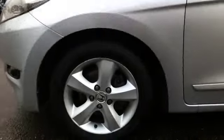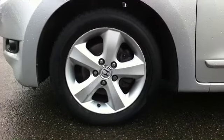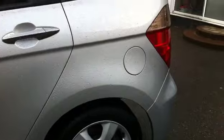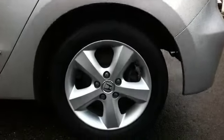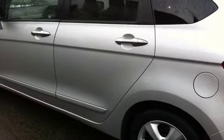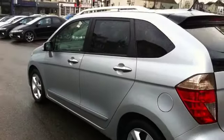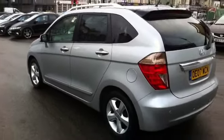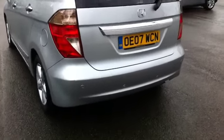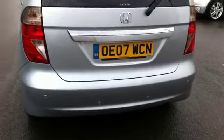Coming around to the near side of the car. Alloy on this side, there are a few minor little marks on the alloy. Coming on the flank, and the panel work again is really very nice. And this rear alloy is pretty much unmarked. You get privacy glass, and the roof rails are standard on these cars. So a good looking car actually. And this car is fitted with parking sensors.